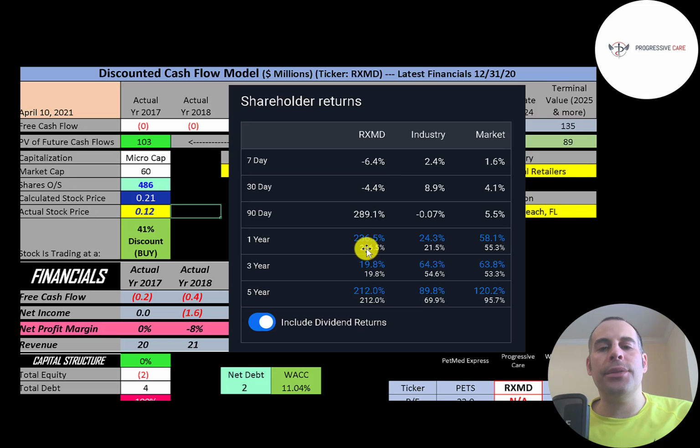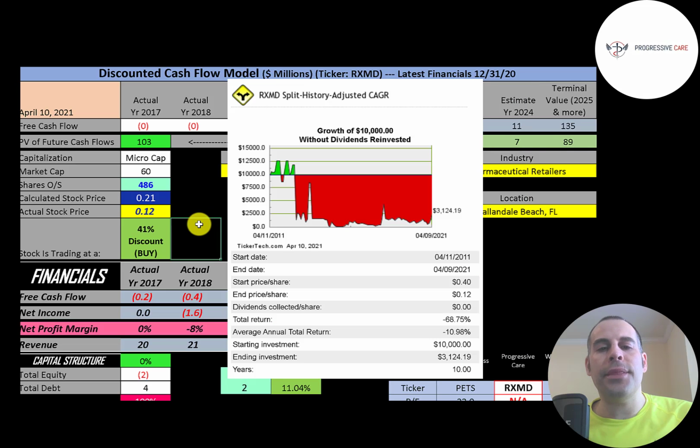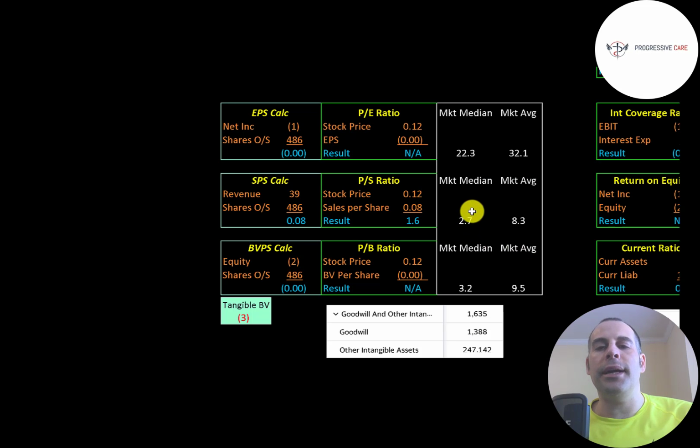In the past year, this stock has gone up 236%, while its industry went up only 24% and the market 58%. In the past 5 years, this stock has outperformed the market and its industry, but not in the past 3 years. The stock has done worse than its industry and the market. If you invested $10,000 into this company 10 years ago, you'd be at $3,100 today. That's 11% annual loss. Let's look at the financial ratios.